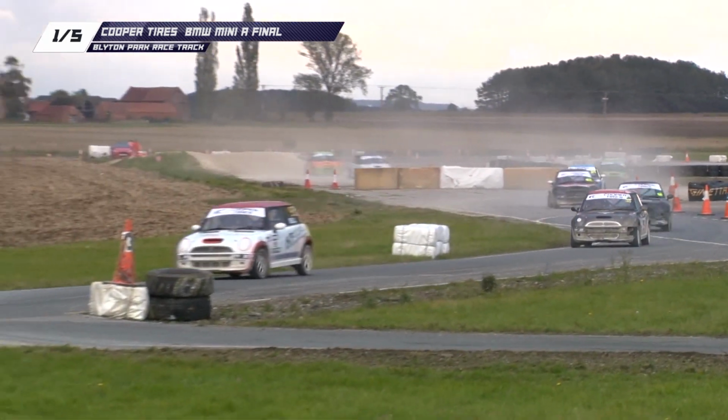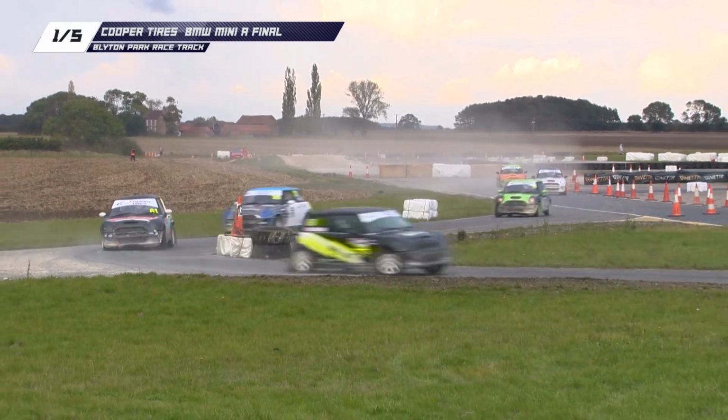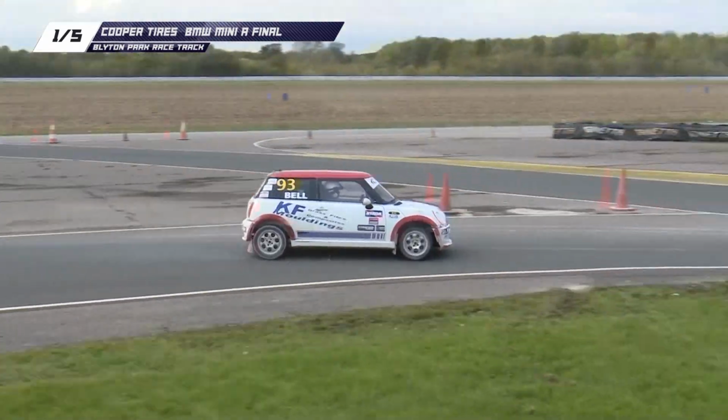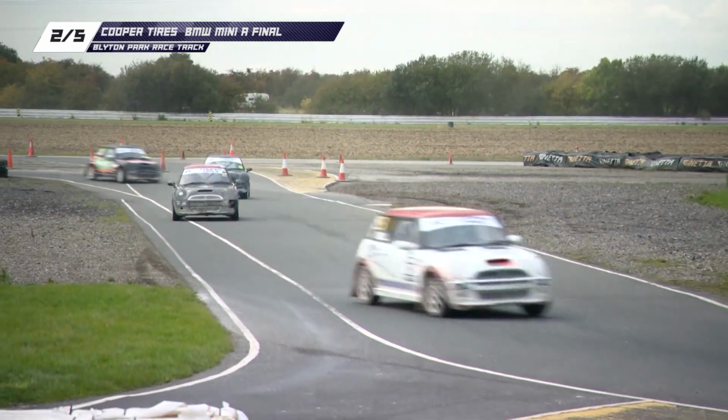Over the rise on the back straight, not really a jump in the BMW Mini category. You see the more powerful 4x4 machines occasionally get some air off there. It is just coming out of the second hairpin, so you don't get much of a run-up at the jump there. Still a few storm clouds hanging around. We have had a few spells of rain here in Lincolnshire today, but it's stayed dry for the most part.